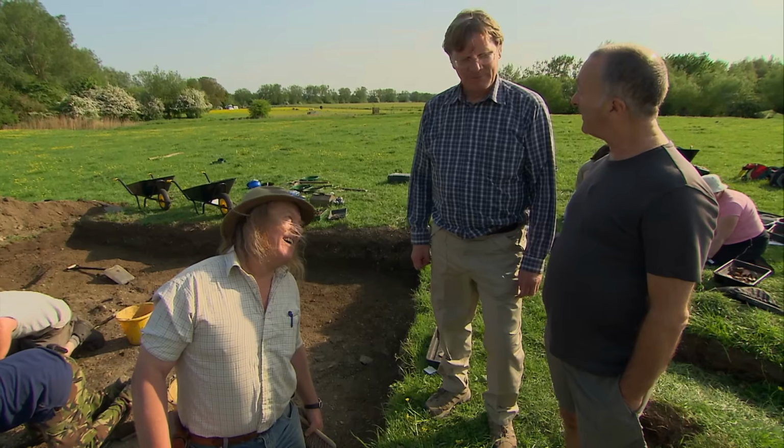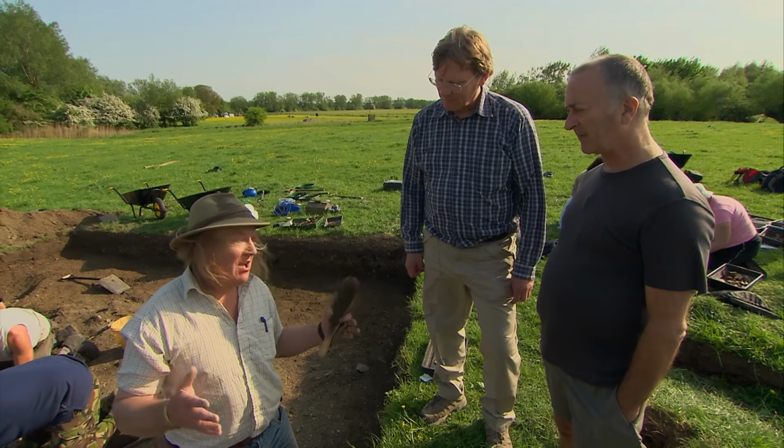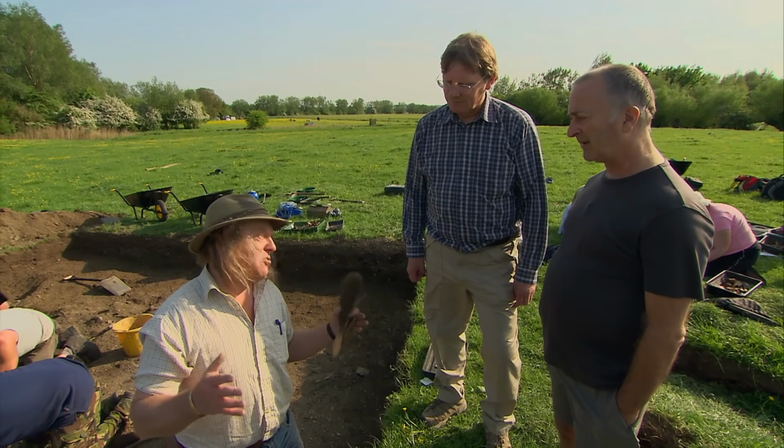And could it be the keep? I think it's got to be. That kind of thickness of wall, it wouldn't be anything else on the side. And, of course, we've got some very, very good dating for it as well. We've got masses of pottery, and all that pottery is 12th and 13th century.